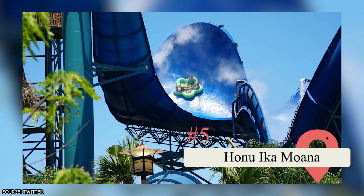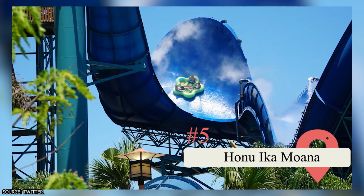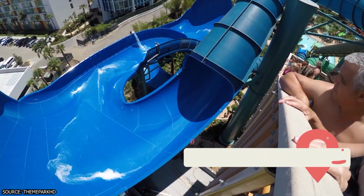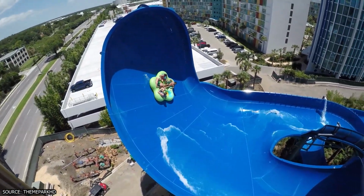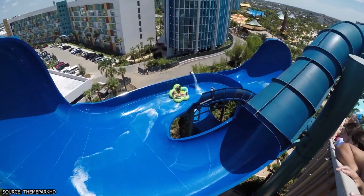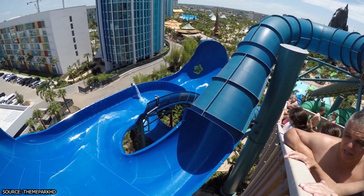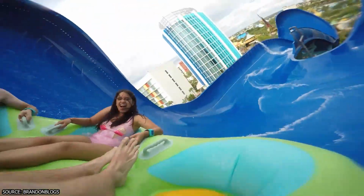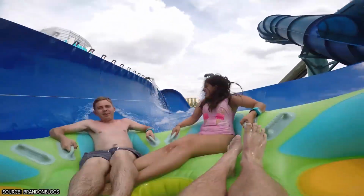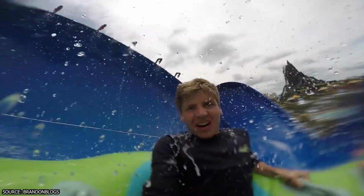Honu Ika Moana. On this ride, guests can choose from 2 slides, either Honu or Ika Moana. Since Honu is faster and higher, it's clearly the more exciting. Even so, Ika Moana is still worth riding and shouldn't be viewed as inferior. Each slide features multi-person animal-themed rafts. After plunging down the first descent, you'll fly up one of the 2 giant walls while moving faster and higher the further down you go, all while surfing the undercurrents and zooming through long tubes.